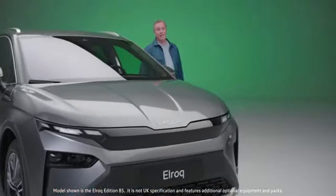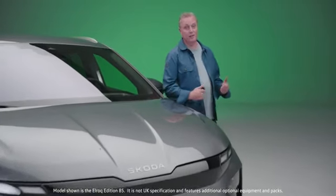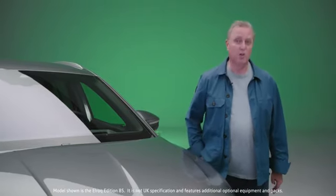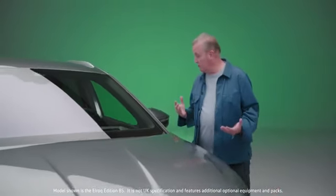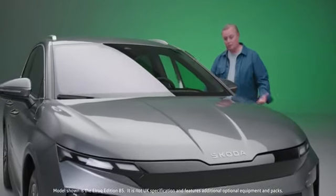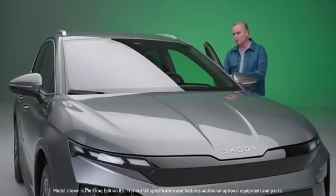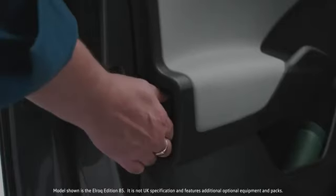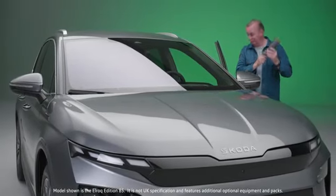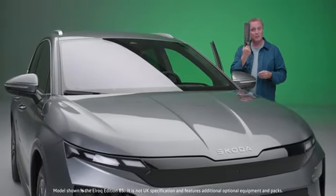One thing I find really convenient is keyless entry and keyless go, and you get that on the Elroq too. It's actually a really nice key, but all you've got to do is keep it in your pocket or your bag, and then approach the car, grab the handle, it'll unlock securely, and you open the door. There are nice lights to welcome you on the floor. And of course, this would not be a Škoda if there wasn't an umbrella hidden in the door. And it's made of sustainable materials.